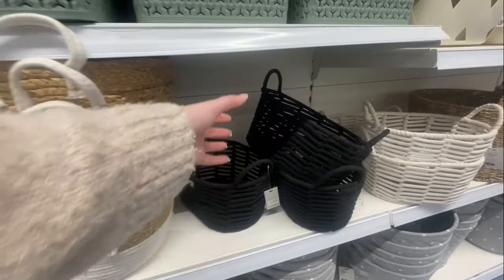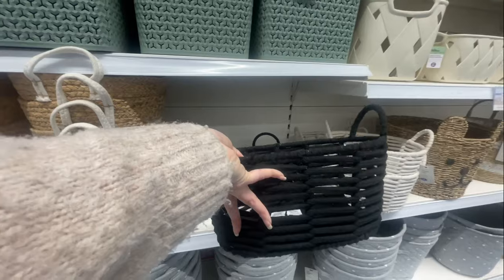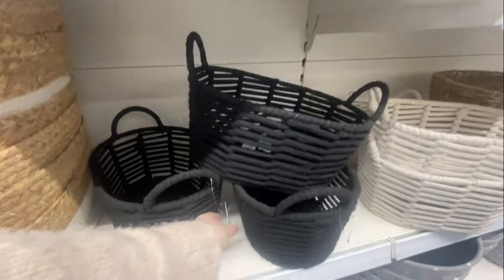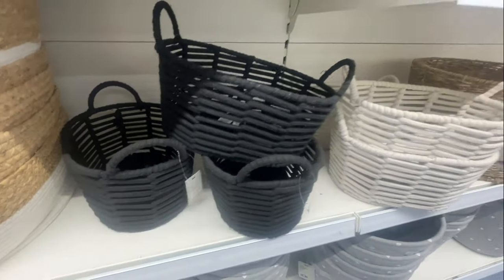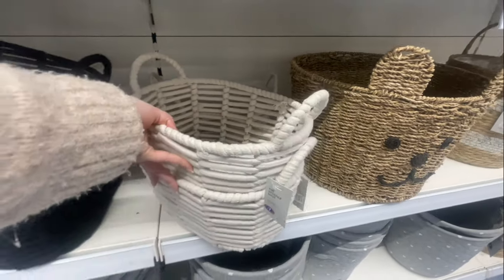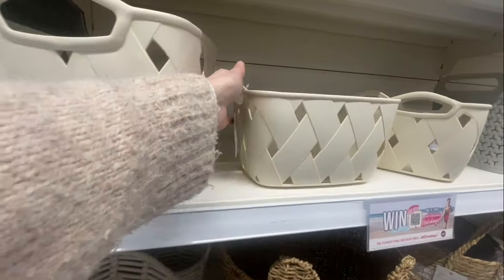I absolutely love these. I don't know what it is, I don't know what I put in them, but I did really like them. If they were a little bit bigger, I would have used them in my bathroom for toilet roll. But they were really nice. They were £7, which I thought was an absolute bargain. They've done them in the black and they also done them in the white as well. So if you're looking for some nice little baskets, then B&M will have you covered on that.